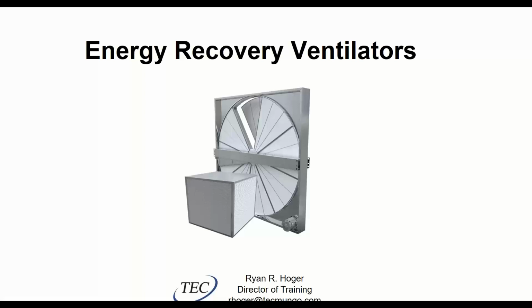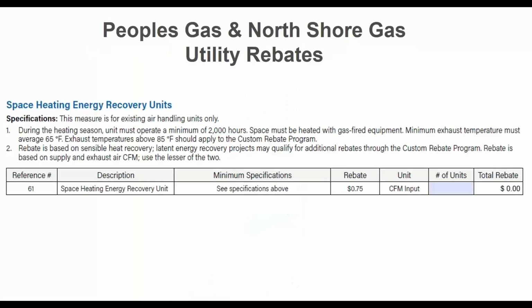So energy recovery ventilation is the topic. There are opportunities to double dip your rebates in this regard. You can get a gas utility rebate, obviously Peoples and North Shore we're talking about today, and you can get an electric rebate, probably ComEd if you're overlapping with Peoples and North Shore, all on the exact same project with the exact same widget, because there's electrical savings and gas savings for nearly every ERV.